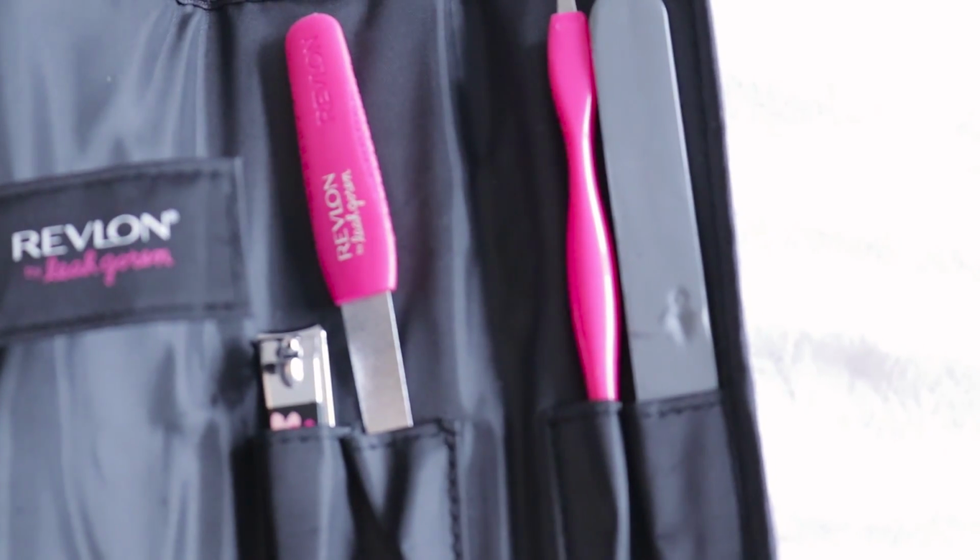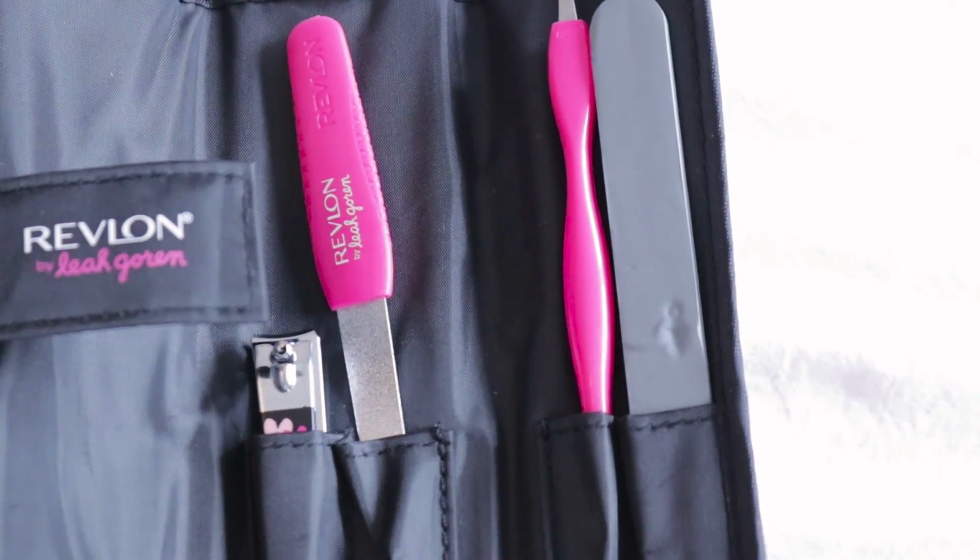It's one of those magic makeup wipe cloths. I love these things, so I'm definitely bringing one of those along. And I have a little manicure set because hangnails and that sort of thing really drive me crazy. Bobby pins and hair ties, and then I have homemade deodorant.